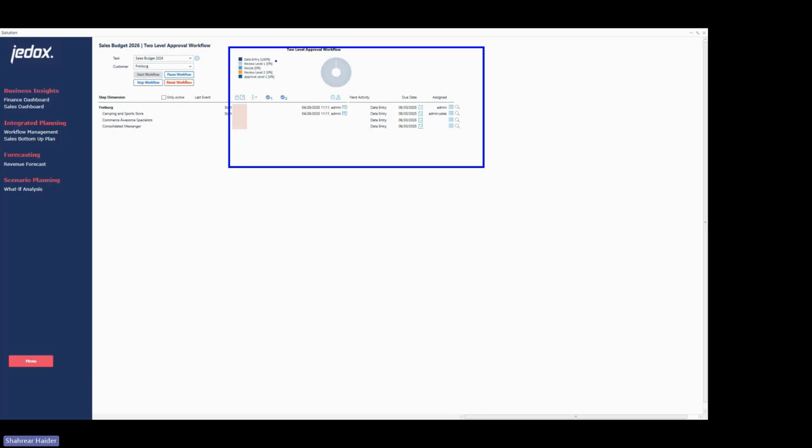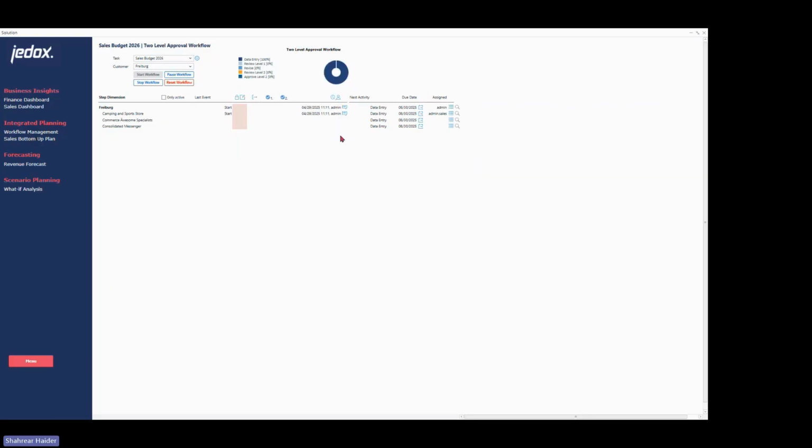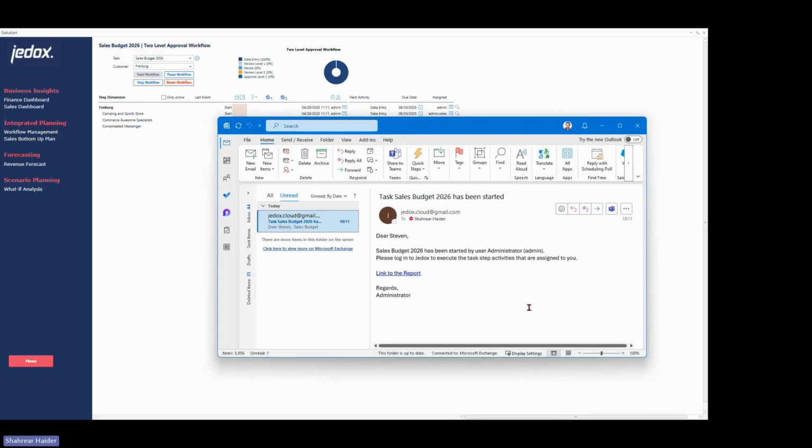From there, so let's say in this case, we have data entry stage, revised stage, and so forth. And what you see is who was assigned to submit the budget. So you have the time and the user details. And the way it works is when you kickstart the workflow, the email notification gets sent. In the interest of time, I already kickstarted the workflow.